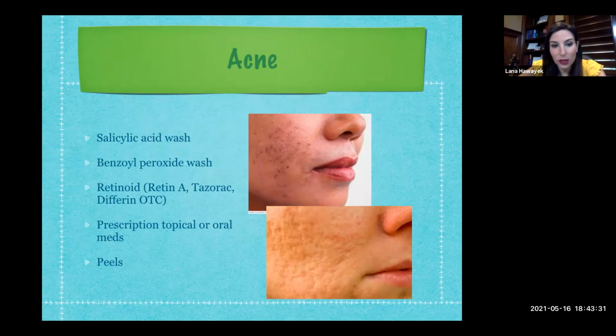After you go see a dermatologist, you will end up on prescription topical or oral medications. Usually those include antibiotics at first. Sometimes we'll do Accutane or isotretinoin. And there are other medications like spironolactone for adult acne, and so on and so forth.